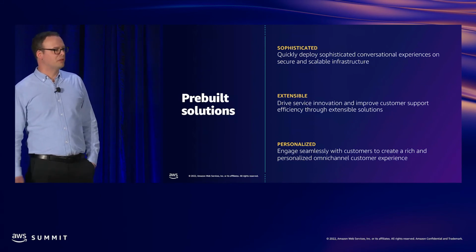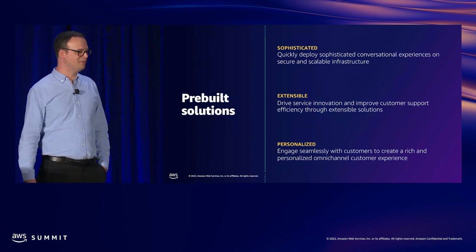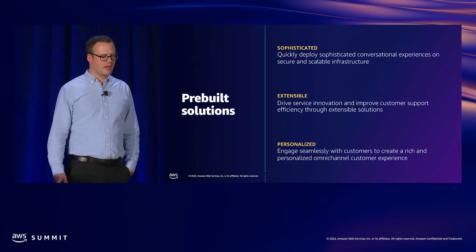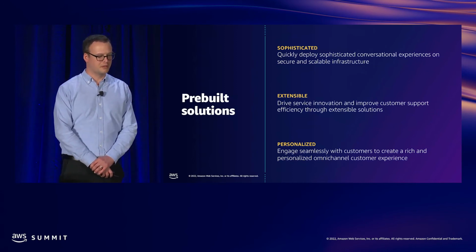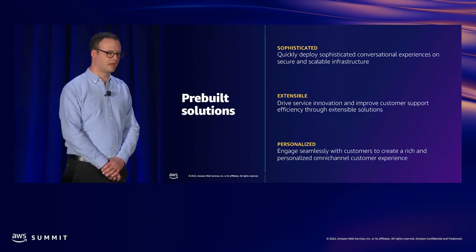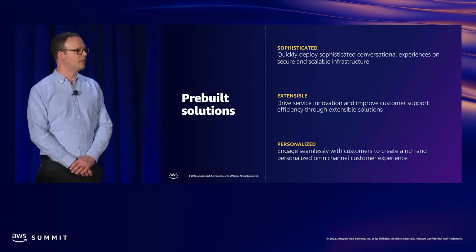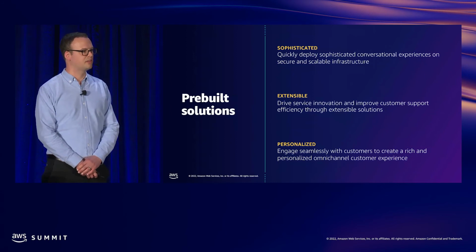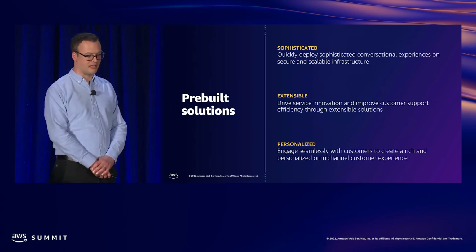So you're probably wondering how you can get started building. So we have some good news for you. We have what we call pre-built solutions. So these are sophisticated, out-of-the-box flows that you can deploy into your AWS account with one click. They're extensible as well. So once you've deployed them and you've used them, you can make adjustments and tailor them to the appropriate channel based on your needs. And you can also personalize them as well.